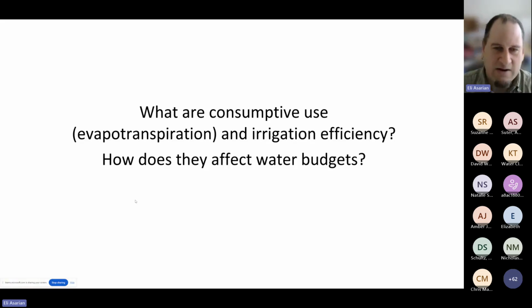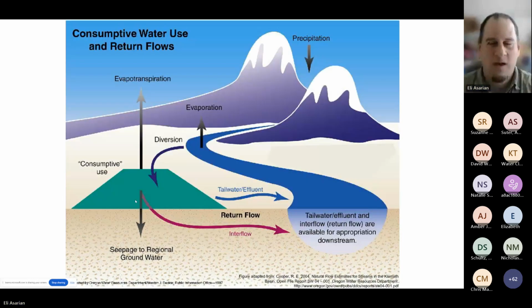And now I'm going to provide some background information on what consumptive use is. What is evapotranspiration? What is irrigation efficiency, and what relevance do these have to water budgets and stream flows? So here's a very basic agricultural water cycle. You've got precipitation becomes runoff and is stream flow, and then that water is diverted from the stream. It's applied to a field, and then some of that goes up into the atmosphere as evapotranspiration. That's a consumptive use. That water, once it's used, is not available anymore.